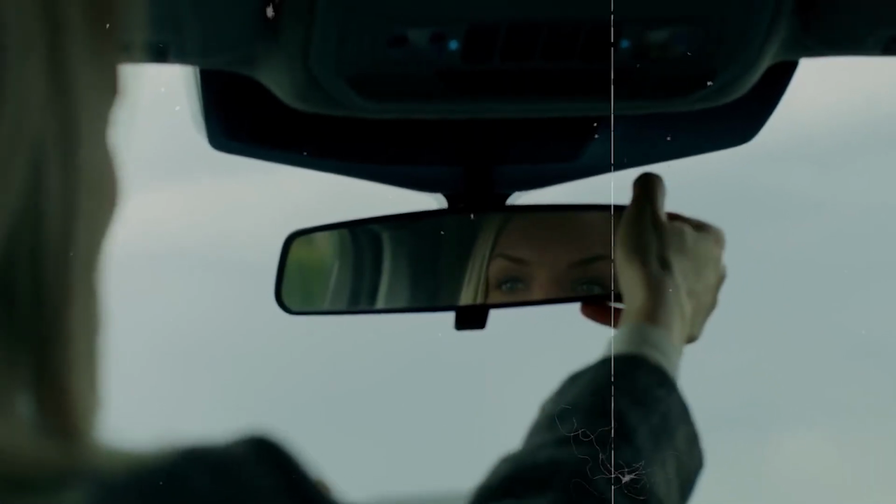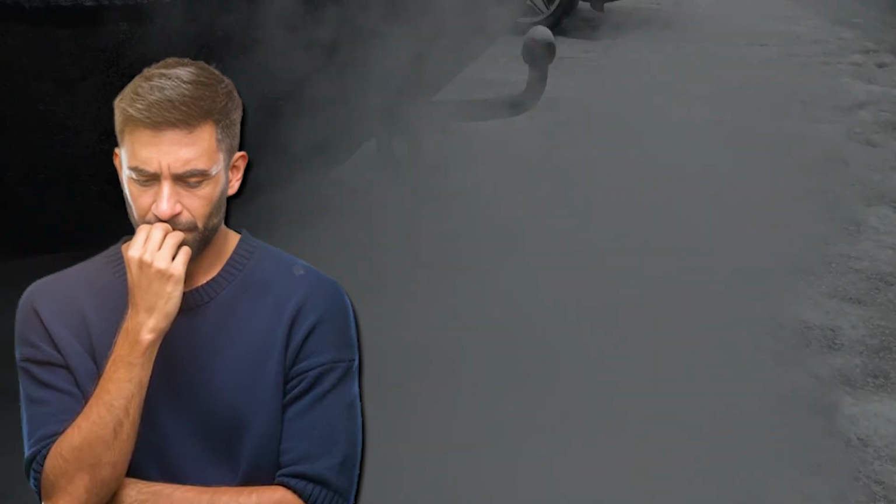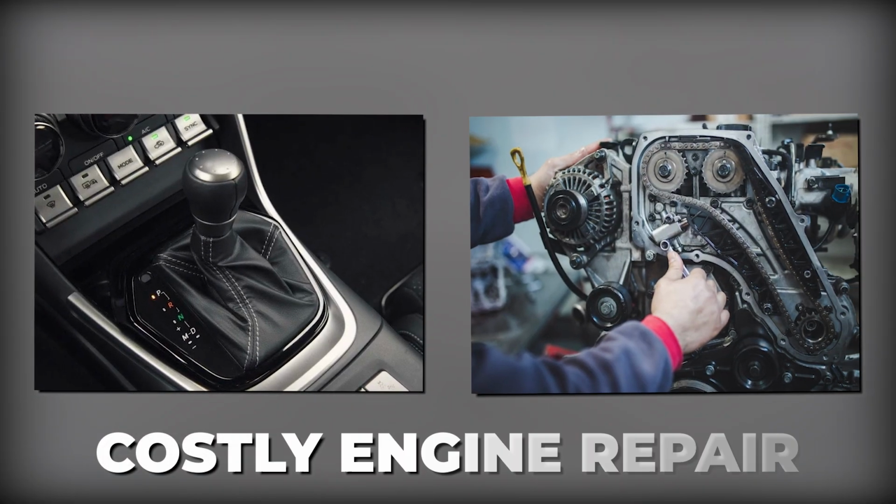Have you ever glanced in your rearview mirror and noticed smoke trailing from your exhaust? Most drivers either worry instantly or shrug it off. But the color of that smoke can be the difference between a harmless quirk and a costly engine repair.